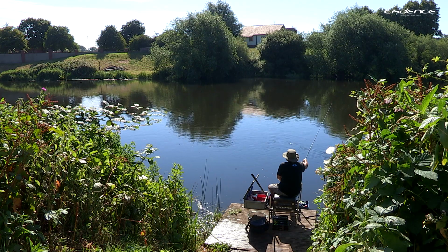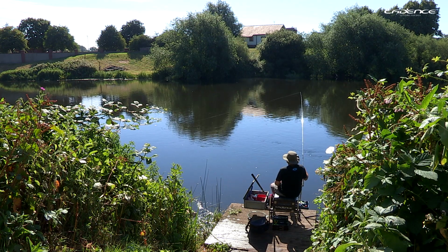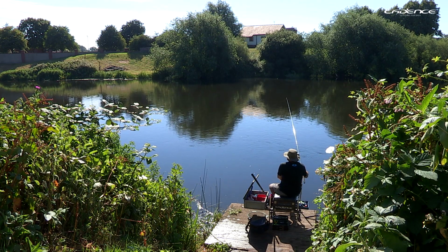It's a key factor, particularly on the Trent. It's often a really windy venue. I mean, today is quite exceptional with how still it is.